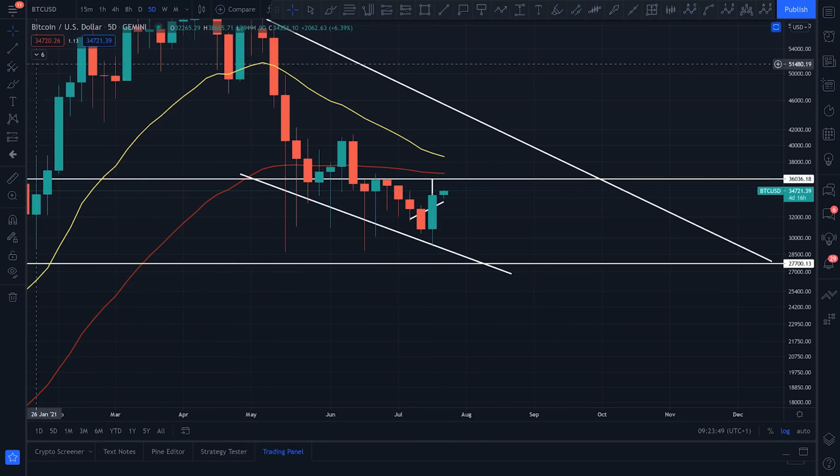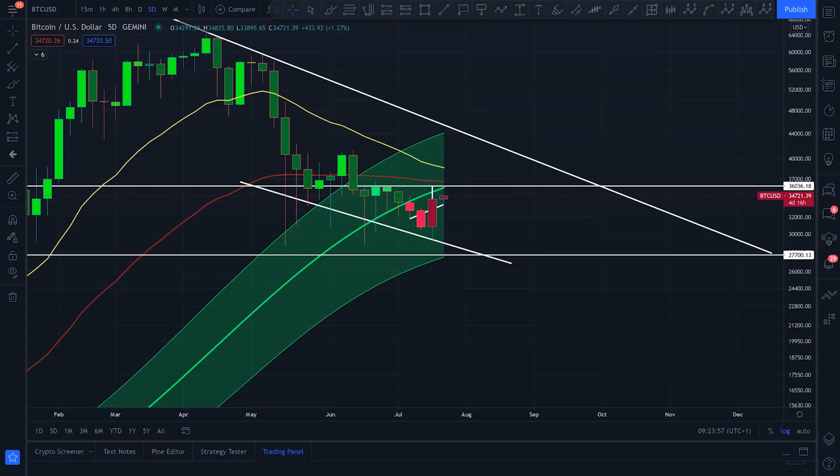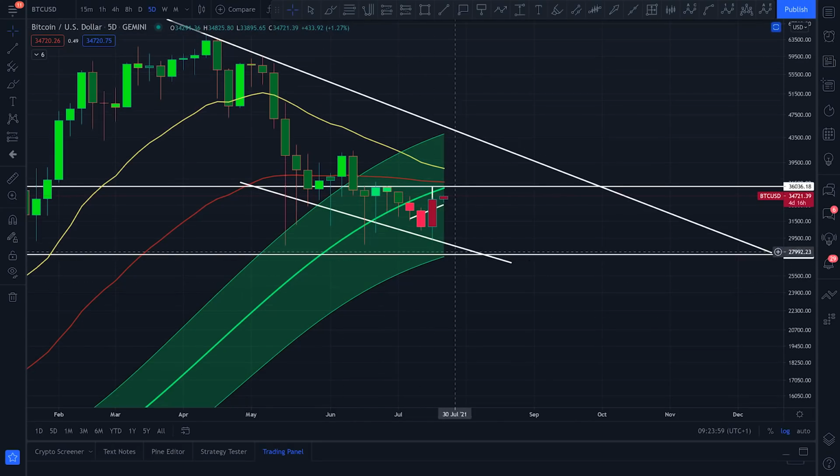Now on the 5-day Gaussian channel, remember we're targeting this, and you need to be aware that this support and resistance is moving up as Bitcoin goes up. As time goes on, the levels of support creep up. You're fully aware of that. Like the EMAs, when you're above them, the support moves up. That's what keeps you in the uptrend. When you're below them, hitting your head, that's what keeps you in the downtrend.